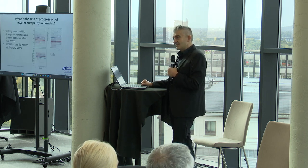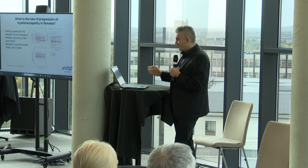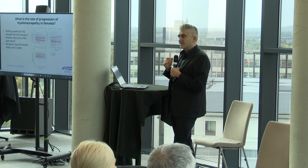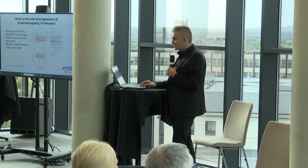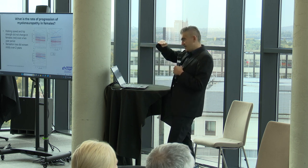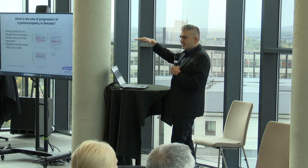In terms of how fast it gets worse in women, there's always been this saying that the disease is much milder in women than in men. It really depends on what aspects of the disease. When you look at walking speed and hip strength, the blue are the guys, the red are the girls, in the study that we did at Kennedy Krieger. In the guys, it does go down over a 2-year period, versus in the women, it's basically a flat line. So there isn't any worsening as fast as in the men.